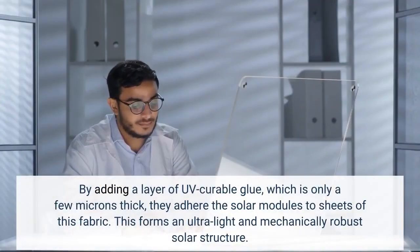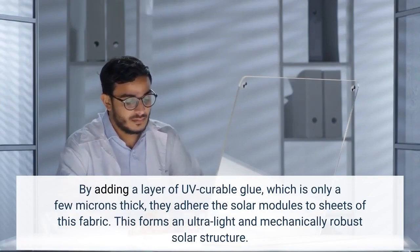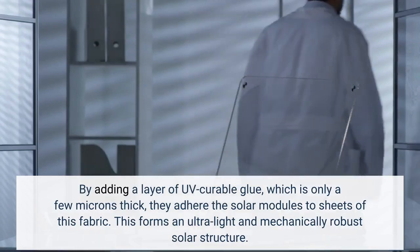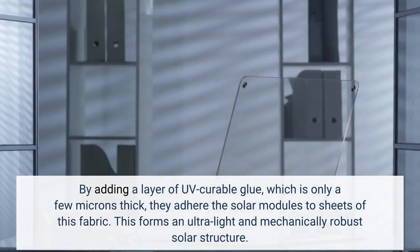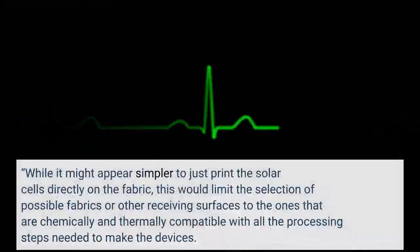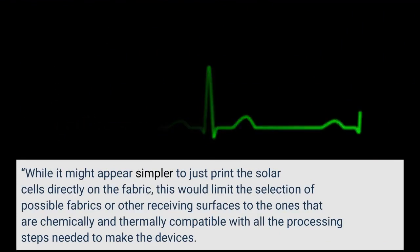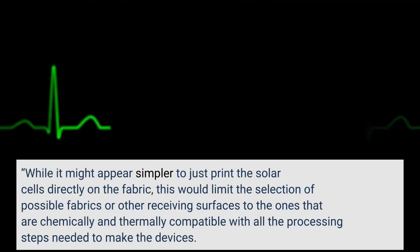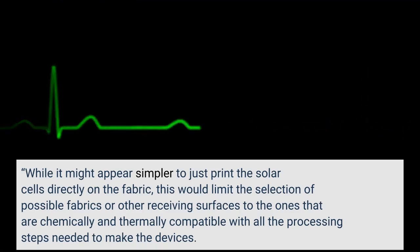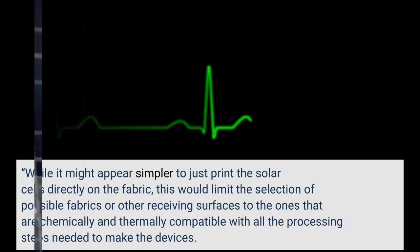By adding a layer of UV curable glue, which is only a few microns thick, they adhere the solar modules to sheets of this fabric. This forms an ultralight and mechanically robust solar structure. While it might appear simpler to just print the solar cells directly on the fabric, this would limit the selection of possible fabrics or other receiving surfaces to the ones that are chemically and thermally compatible with all the processing steps needed to make the devices.